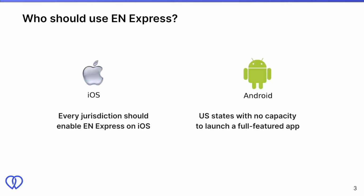So the question then obviously becomes, well, who should use Ian Express? And again, it's a little bit different choices on iOS and Android. Our recommendation is that every jurisdiction should be enabling Ian Express on the iOS or Apple phones. It's a great complement to a full-featured app, and it'll help to get exposure notification out much more widely. I think with Android, really it's only, I think, most appropriate for states who really have zero capacity to launch a full-featured app.